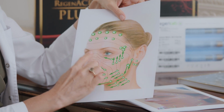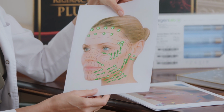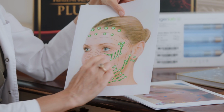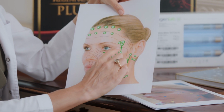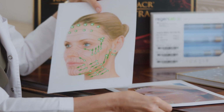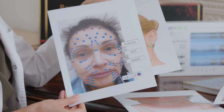I'll demonstrate how to work in the periorbital area and show the optimal techniques for correction of dark circles under the eyes. We'll move on to work in the zygomatic area to restore volume and the temporal area. Then I'll show injections which are most often used for lifting of the upper third of the face.